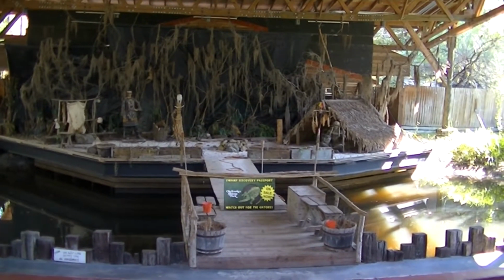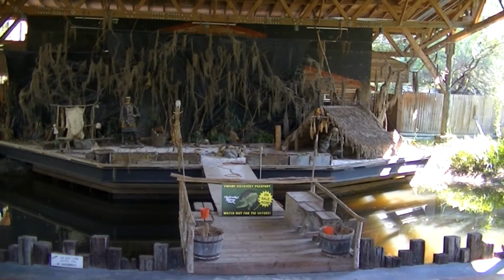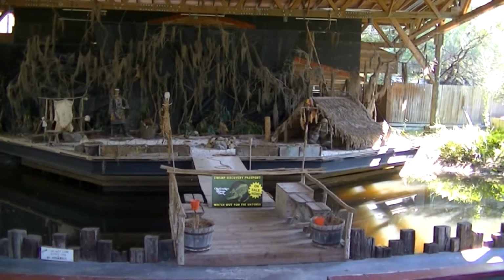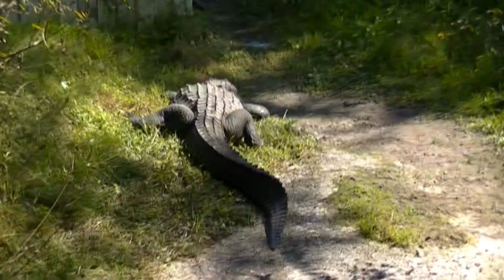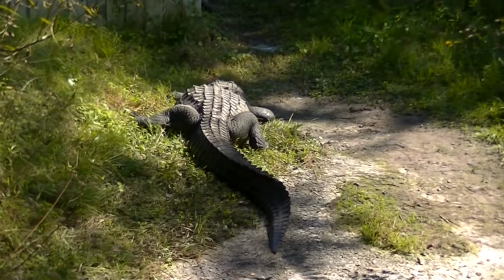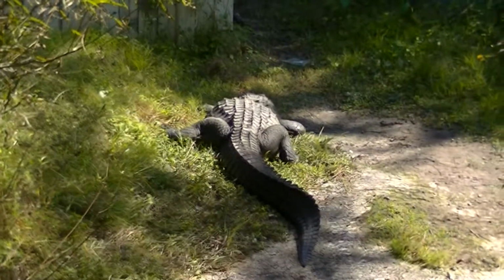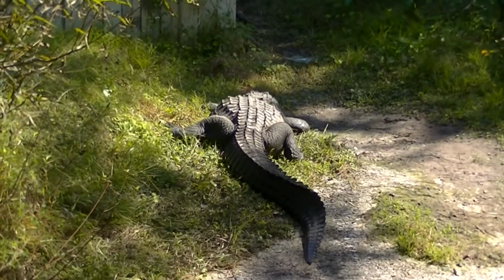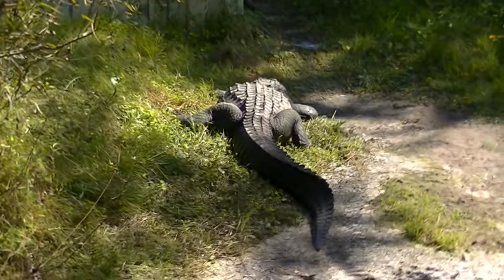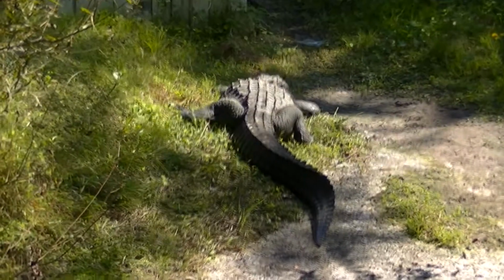Animal presentations and their shows are at 12, 2, and 4. They have alligators and all kinds of swamp life. Now this is an old Roy. This is a real live actual alligator, and he's just laying up on the bank, and he probably gets fed during the shows, and he's been trained to react to food. But he's alive and well.